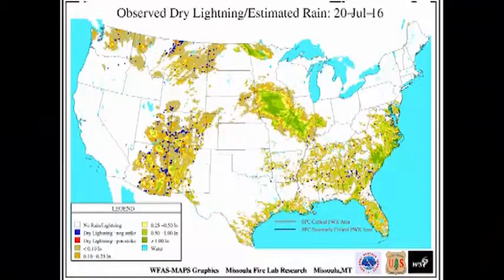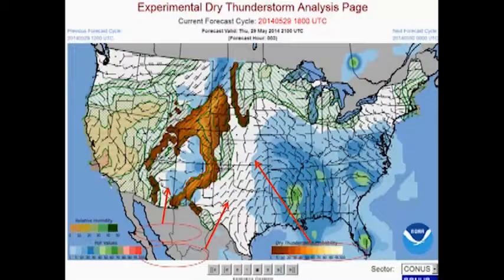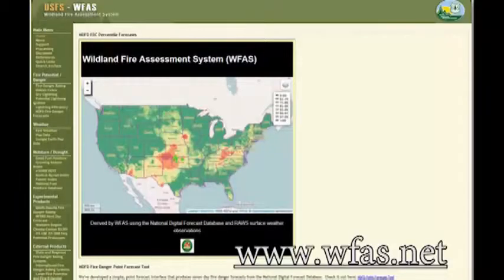My research is dedicated to dry lightning, and most of the research is providing products that use lightning location data to show where dry lightning has occurred the day after the storms have passed. My products are on the WFIS webpage, wfis.net.